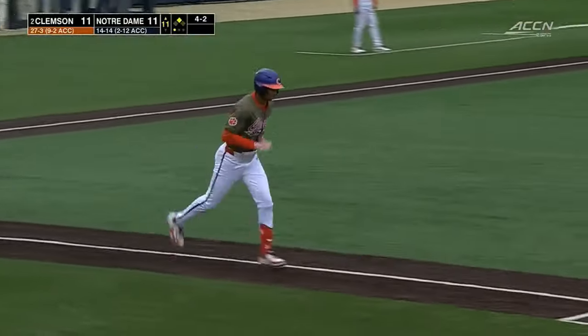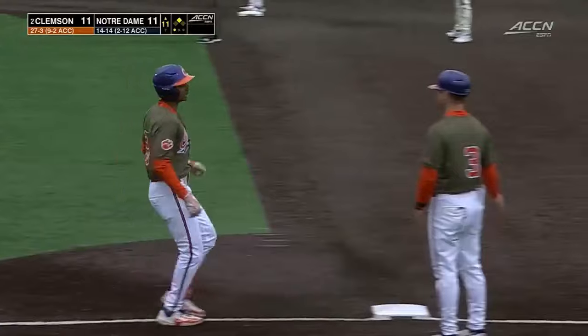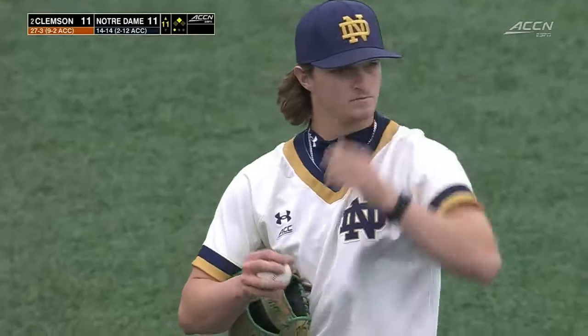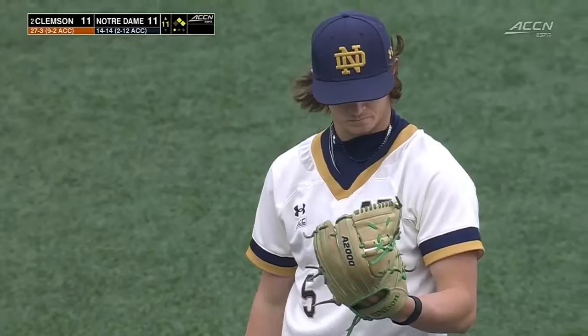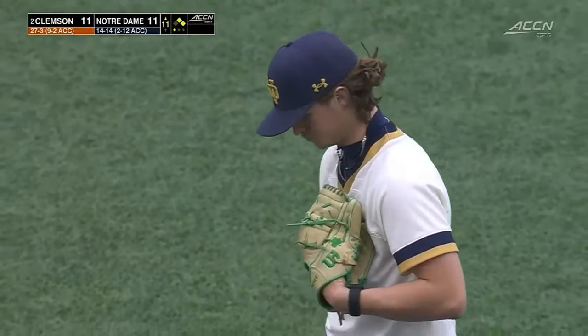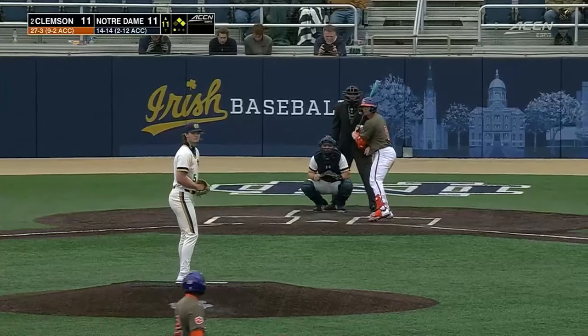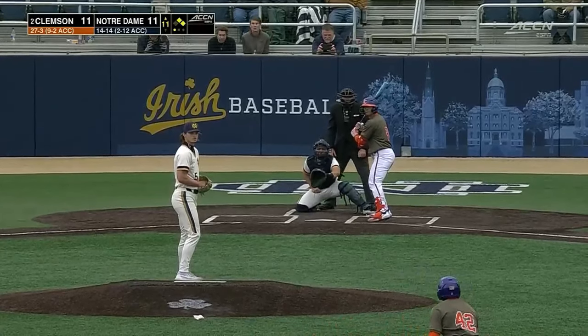Misses, and it's a walk for Purify, putting runners at second and first. A couple really close pitches on the outside parts of the zone in that at bat did not go Lally's way. And so he struggled with control at times this year. Has to find a way to barrel down here.